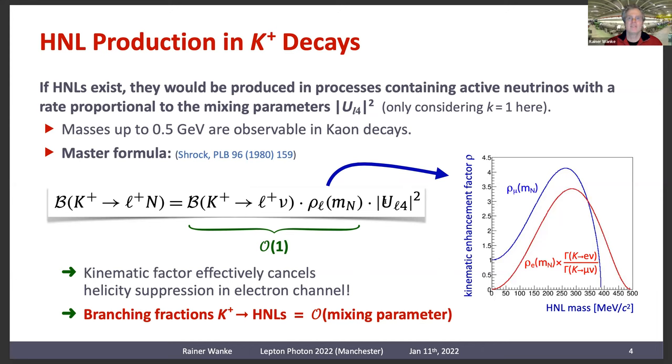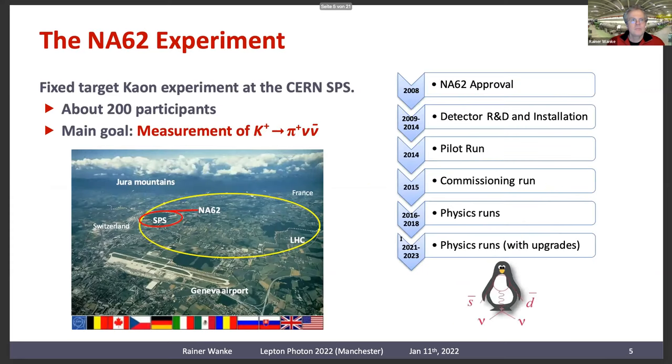And it means that, as I said before, your branching fraction is essentially just of the order of the mixing parameter itself. Let's briefly describe the experiment. The NA62 experiment is located at CERN, at the CERN SPS, which is also used as a pre-accelerator for the LHC. It's not such a small experiment, but not really a big experiment either.